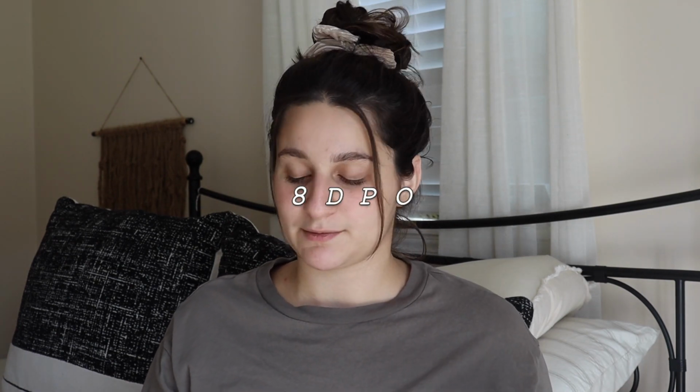And when I woke up on 7-DPO, it was still there, and that was noticeable for me because usually after I rest, my headaches will go away. I usually don't have a problem with headaches and stuff. So I wrote down that I woke up with a headache on 7-DPO. 8-DPO, it says I was extremely cranky and irritable and short-tempered again.